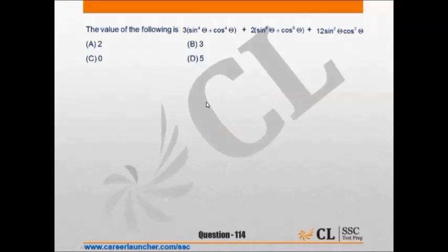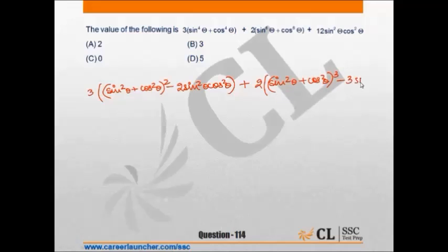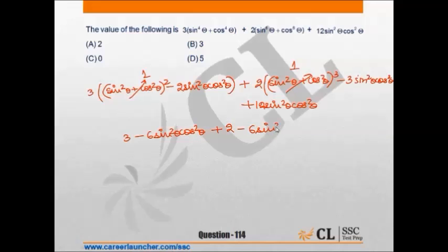The next question is, the value of the following expression is. 3 (sin^4 theta plus cos^4 theta) can be written as (sin squared theta plus cos squared theta) whole squared minus 2 sin squared theta cos squared theta, plus 2 (sin^6 theta plus cos^6 theta) can be written as (sin squared theta plus cos squared theta) whole cubed minus 3 sin squared theta cos squared theta, plus 12 sin squared theta cos squared theta. The value of sin squared theta plus cos squared theta is 1. Therefore, we get 3 minus 6 sin squared theta cos squared theta plus 2 minus 6 sin squared theta cos squared theta plus 12 sin squared theta cos squared theta. This gets cancelled out. We get the answer as 3 plus 2, that is 5. So the answer to this question is option D.